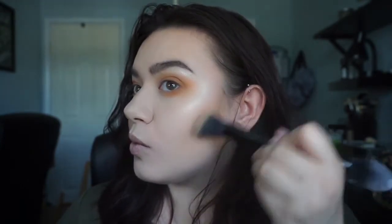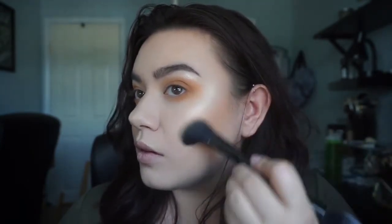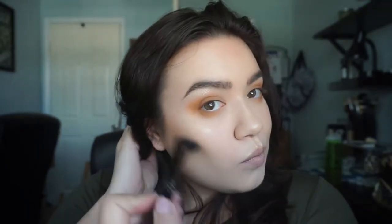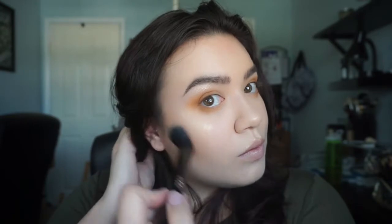Now I'm taking my Makeup Forever Pro Fusion Bronzer in the shade 20M. This is almost like a gel powder formula. And my Kat Von D Shade and Light Brush. I love this bronzer. I'm probably about a week away from hitting pan. Blend like you mean it.